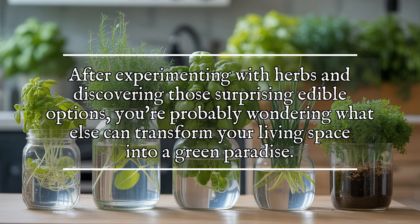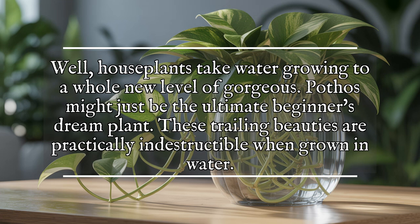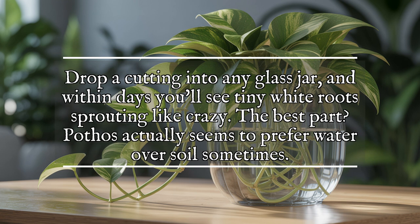After experimenting with herbs and discovering those surprising edible options, you're probably wondering what else can transform your living space into a green paradise. Well, houseplants take water growing to a whole new level of gorgeous. Pothos might just be the ultimate beginner's dream plant. These trailing beauties are practically indestructible when grown in water. Drop a cutting into any glass jar, and within days, you'll see tiny white roots sprouting like crazy.